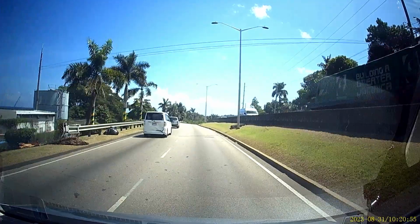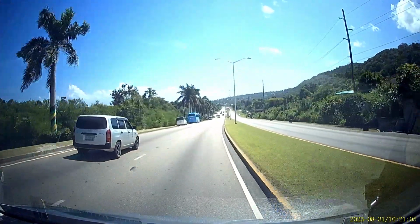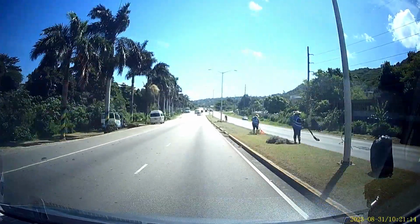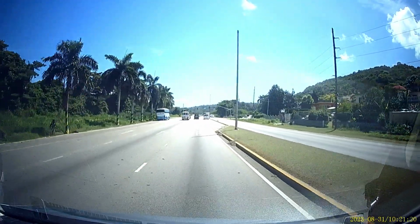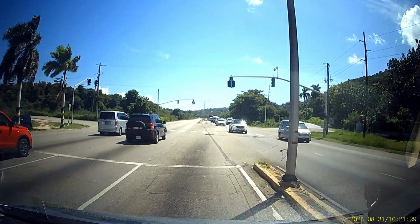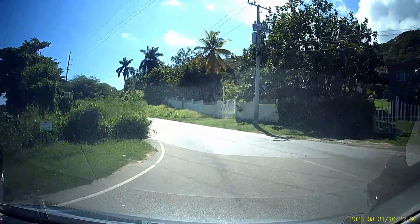Alright, so now we're on the highway, people. Okay, we're almost there now. Just a few kilometers to go and we should be at JCAL. Yeah, so as you can see, really beautiful roads that we have here on the highway, and a lush green scenery that you can see on either side. Okay, so we're gonna make a right turn now and go on over as we get closer to JCAL.